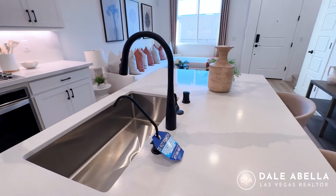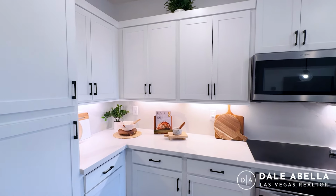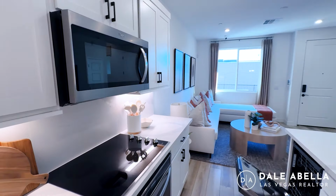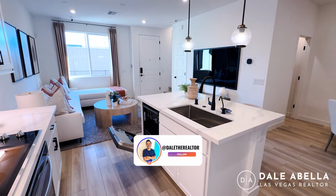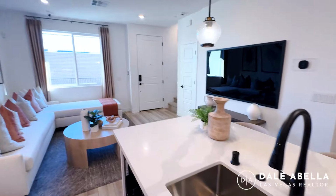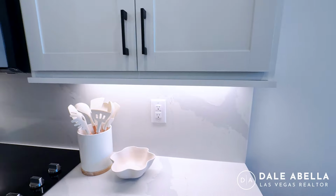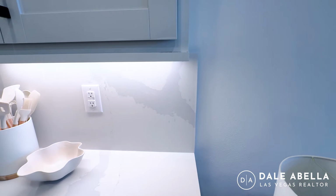Okay, so you do have the cut quartz. Okay, you got the upgraded cabinets. Now remember, this is an electric community, so you won't have gas. Okay, refrigerator, washer, and dryer are not included, but you will get the oven, dishwasher, and microwave. I love this type of backsplash when they just bring the countertop and they bring it up. I like that. It's clean looking.